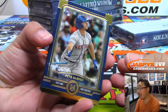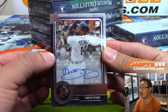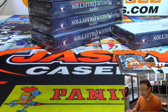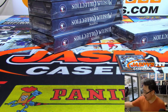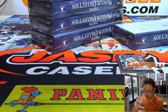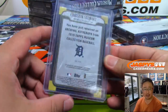All right, 17 out of 150, Pete Alonso. And there's Kristen Stewart, 23 out of 299. Tigers, I think someone got straight up. Yeah, Jeremy Mennell with the Tigers. There you go, nice archival autograph, Kristen Stewart. No, not the actress, the ball player. So I think having a decent season.